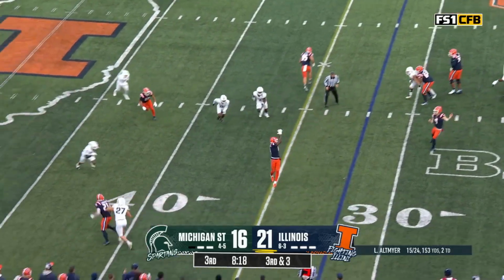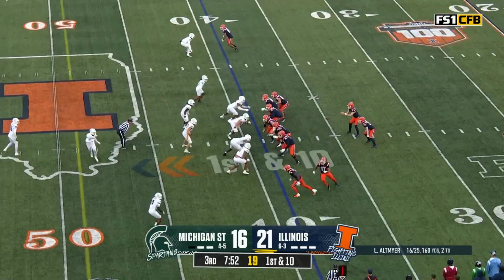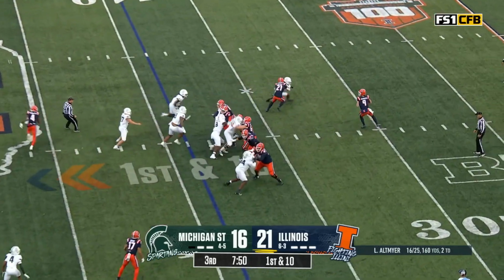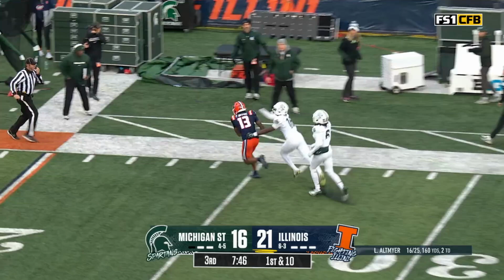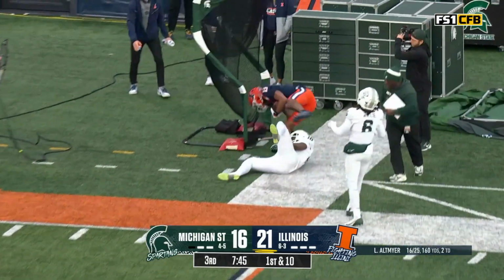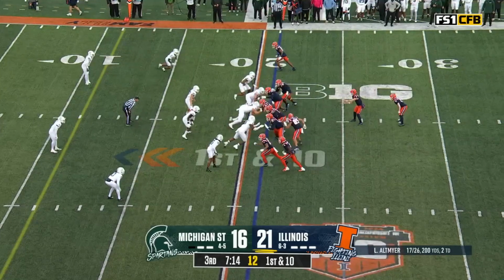Altmaier steps up in the pocket and completes underneath to Franklin for the first down. Calmly to make that throw. Altmaier to pass, feeling pressure, heaves it into coverage, got his man, Pat Bryant. Takes some courage to stand up in there. You're not sure how those defenders are going to come in.